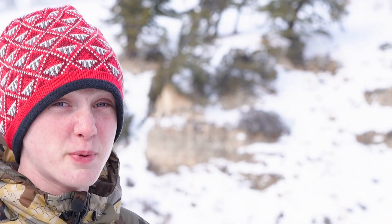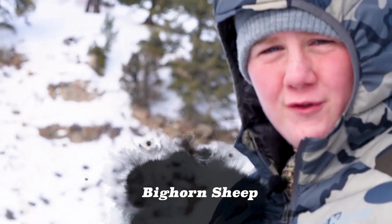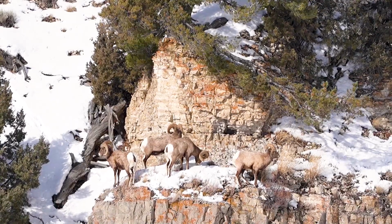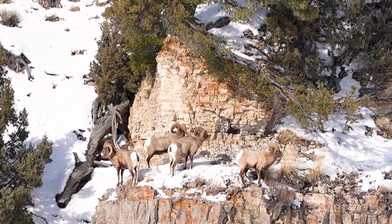We have just found our 6th ungulate, the bighorn sheep. Now these guys are really well known for living in high altitude environments, just like the mountain goats we filmed earlier. They have modified toenails and a pad in their hoof, so when they climb on those rocks, they can grip on it like a cat. They're definitely not gonna slip and slide.